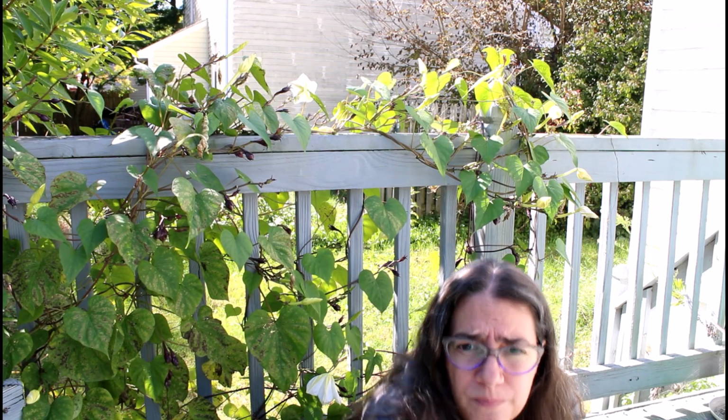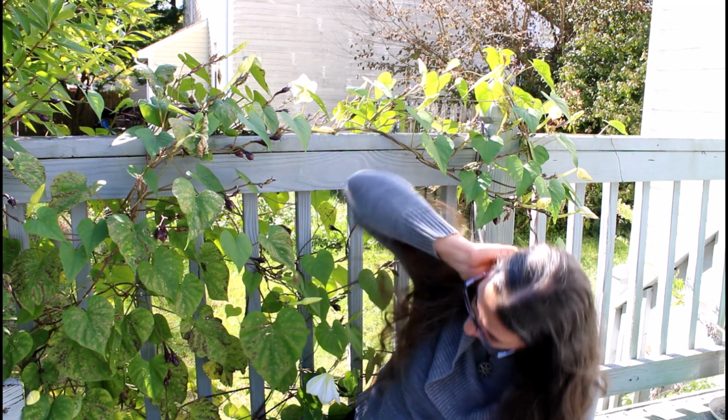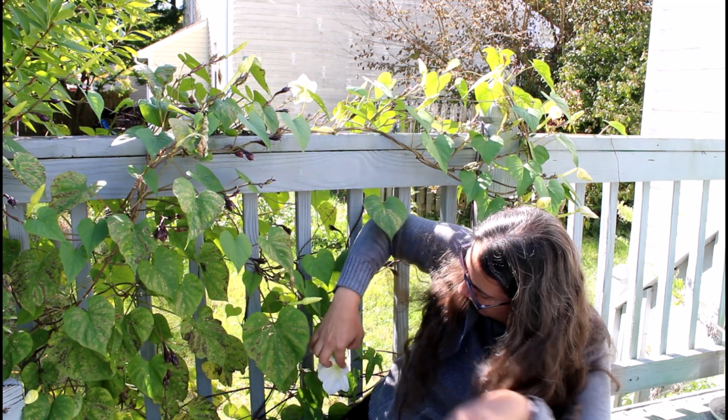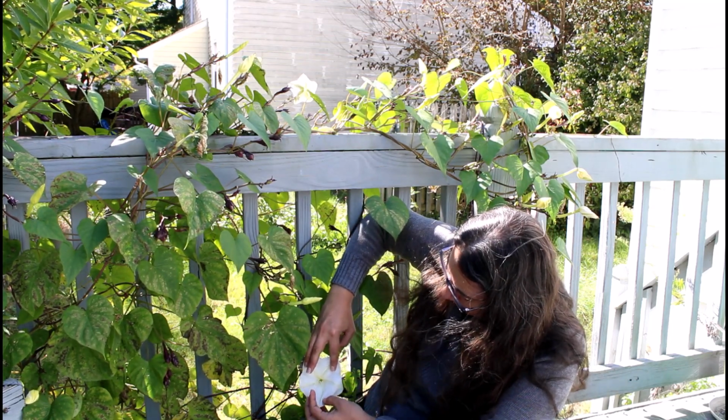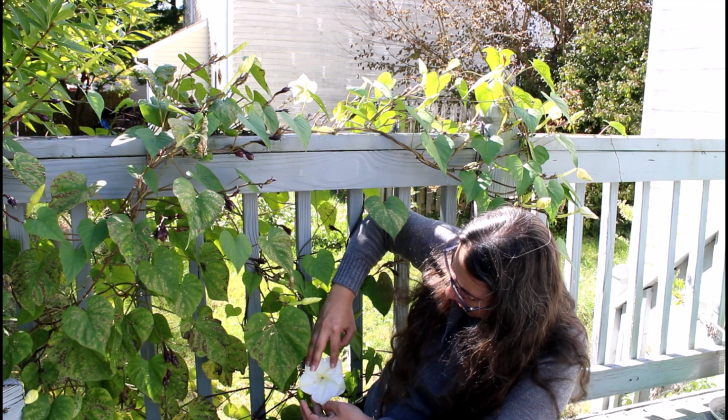I'm sorry, I'm going to get my notes down and grab them because the wind is just making it annoying. So this plant is very widely known for its very large flowers. This one is just finishing up. You can see they get up to about 6 inches. They can be fragrant.